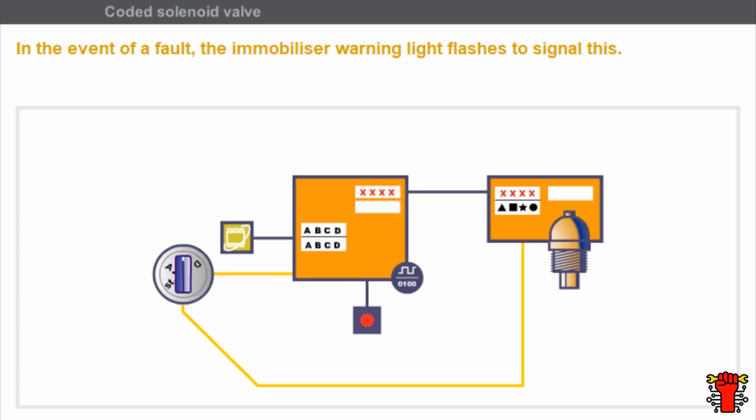If the comparison fails, or there is a technical fault, there is no discharge signal, and the immobiliser warning light flashes to indicate the fault. The decoder must be configured to specify the presence of an injection computer or coded stop solenoid valve to indicate whether or not it is expecting an acknowledgement signal from a coded stop solenoid valve.